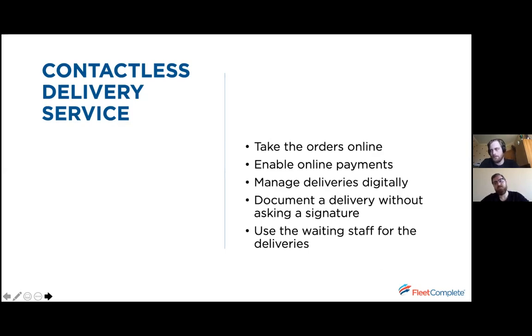So metaphorically speaking, your restaurant can still exist. The only difference being that the tables are not in the physical space that you rent, but they are across the city. So for me, it sounded like a really good idea.